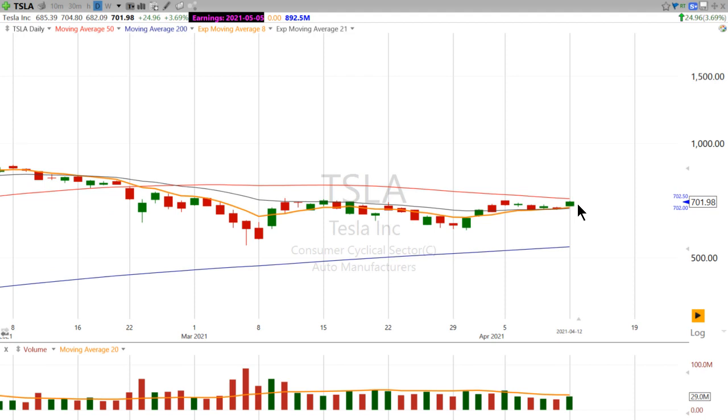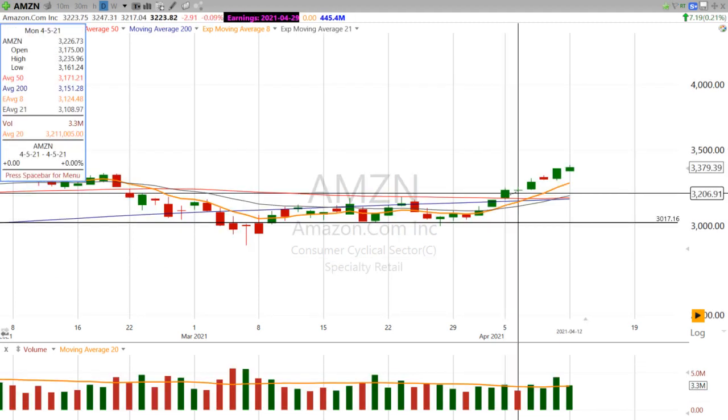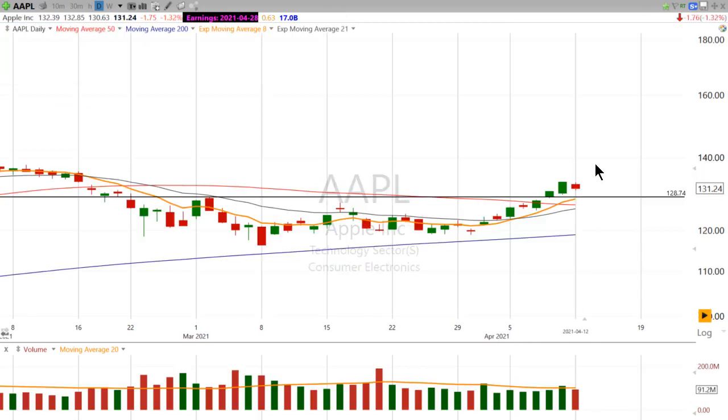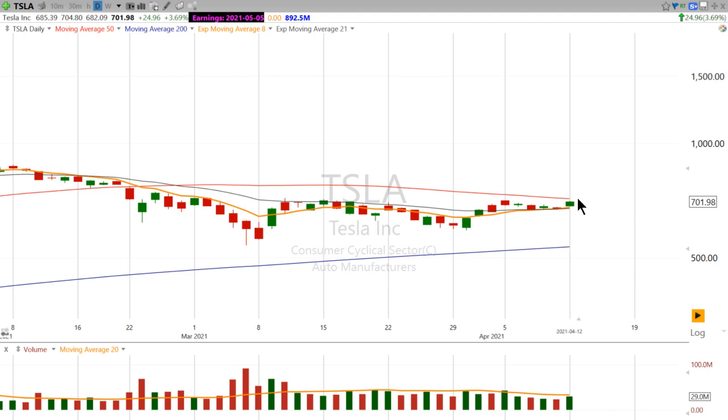Now, some of the other big FANG stocks like Amazon had a nice move off of their 50-day moving average. It's an institutional moving average that a lot of major players look at. As soon as that stock got above its 50-day, we had a nice little run to the upside. Apple, same kind of thing. Above the 50-day, nice little pop. Square, above the 50-day, nice little pop. You see what I'm getting at? So we are just kind of under that 50-day right now, coming into a pretty important zone for this stock.